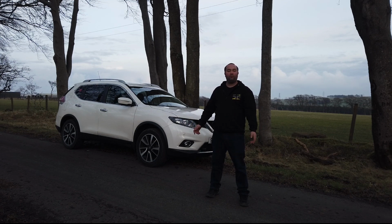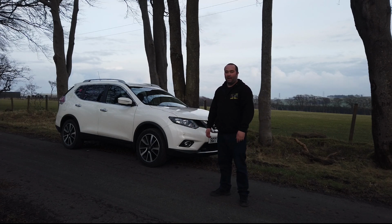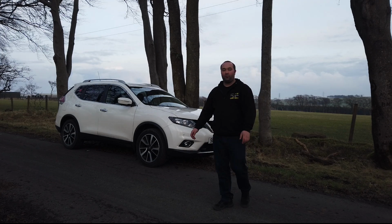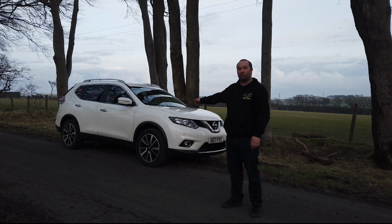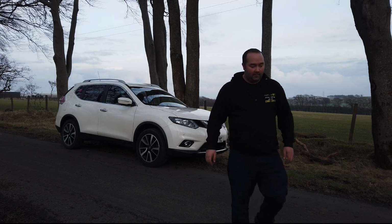I'm going to show you around and tell you things I like about it and what I don't like about it, after owning it for 3 years. So here we go, this is it here in pearl white. Alloy wheels, fog lights, everything, it's got all the toys.